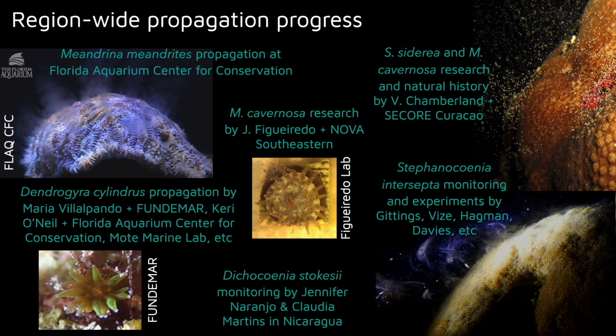In the Dominican Republic, the crew from Fundamar has been growing Dendrogyra on underwater nurseries for the past few years, and there's also been some great progress made in propagating them by Carrie and her team at FAC, as well as the folks in Florida at Keys Marine Lab and Fish and Wildlife and Mote Marine Lab, etc. Also in Florida, the Figueredo Lab has been working on Montastraea cavernosa and made some awesome progress in figuring out the conditions that help their juveniles grow and survive.